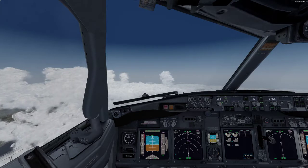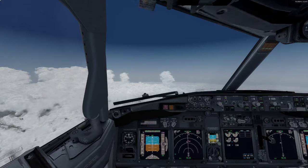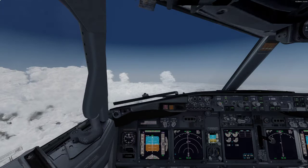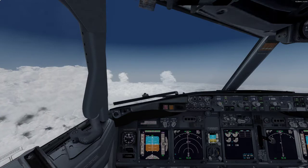780 clear, Mickey. That's Mickey, transfer 780. Air Canada 566, expect visual approach runway 28 left. Roger, visual 28 left, looking at 566.